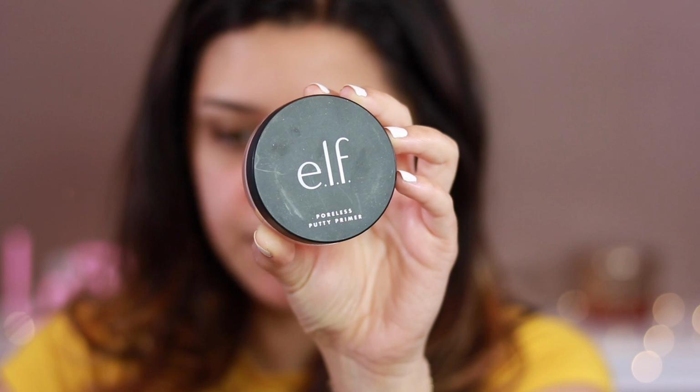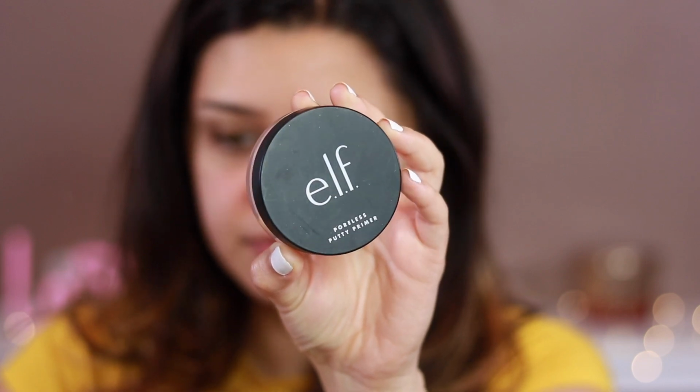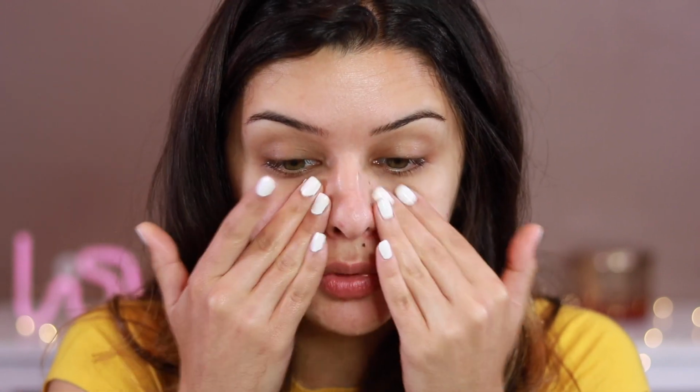For primer, I'm going to be using the Poreless Putty Primer by e.l.f. This one retails for $8, and I think it's a really good primer. It is a pore filling primer, but I think it's very comparable to the Tarte Timeless Smoothing Primer. I feel like this is a product I want to use alongside another primer, because it's good at pore filling, but I also need something else to hold on to my foundation all day. But I do think this is a really nice primer, so I really like it. So that's all I'm going to be putting on today.